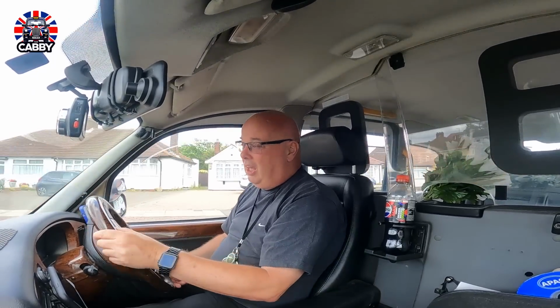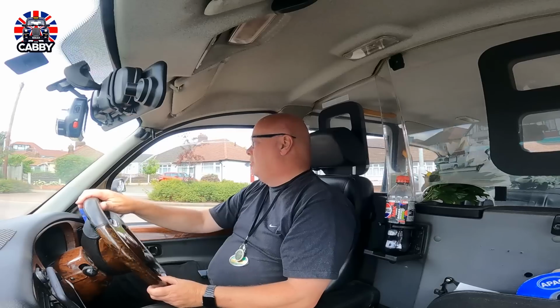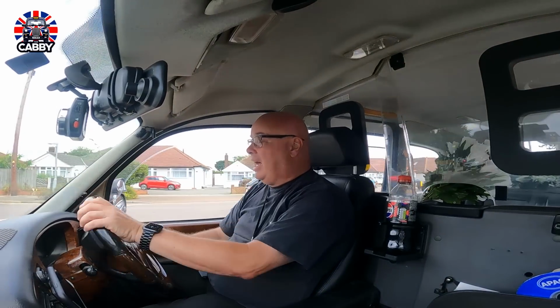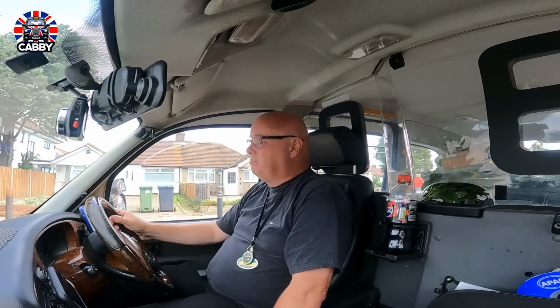People moaned about the boot space on the LEVC. To be honest, I've managed to get almost everything that I had in the boot of my TX4 into the LEVC, so I'm not really finding that an issue. It's just a matter of slotting things in different places, so it's not really a problem for me at the moment.